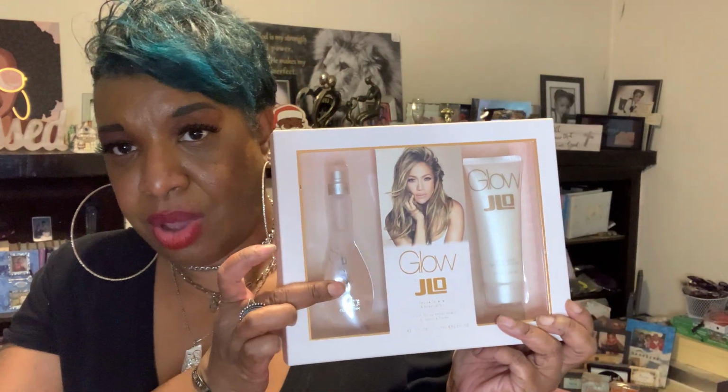Okay, and then I picked up this one. Now, my niece loves J-Lo. So I think I'm going to give my niece this one. Again, I hope they're not looking at this video. This is Glow by J-Lo. And this has the body lotion and the perfume. I might give her this one and that one. I don't know how I'm going to do it. But I did pick up one for my sister as well. And this also was $19.99, compared at $25.